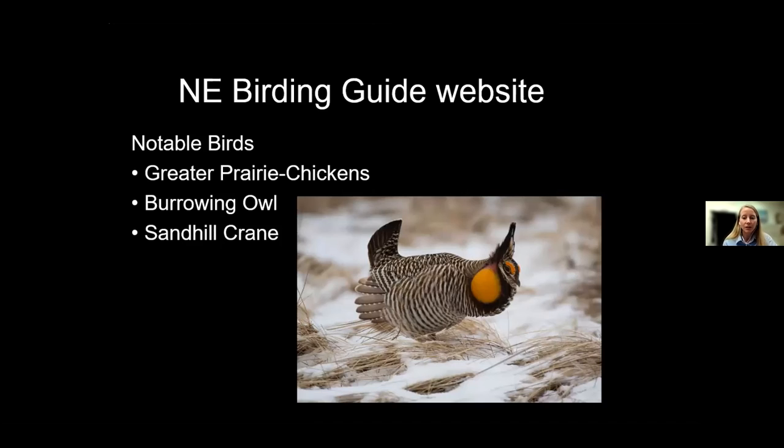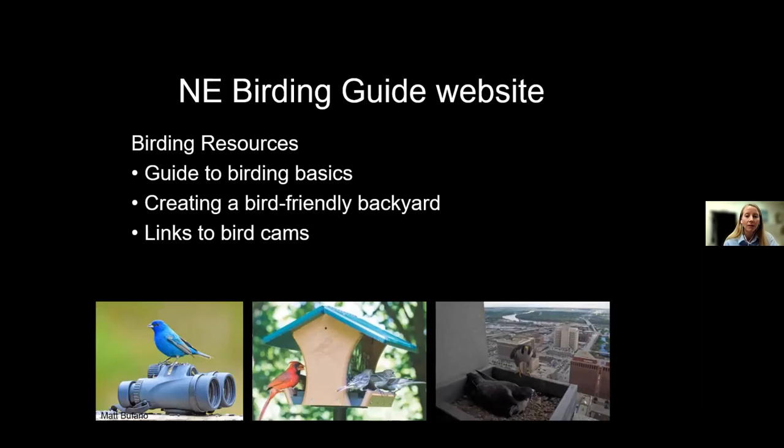The website will also feature some of the notable birds found in the state, like the greater prairie chickens, burrowing owls, sandhill cranes, and where you can view those. And then if you found this new passion of birding or you're interested in trying birding, there'll be tips and tricks on how to bird, guides to some equipment like birding apps, field guides, and binoculars. If you want to attract birds to your own backyard so you don't have to leave your house, there'll be tips on bird feeders that you can put out, bird baths, and what plants to put out.